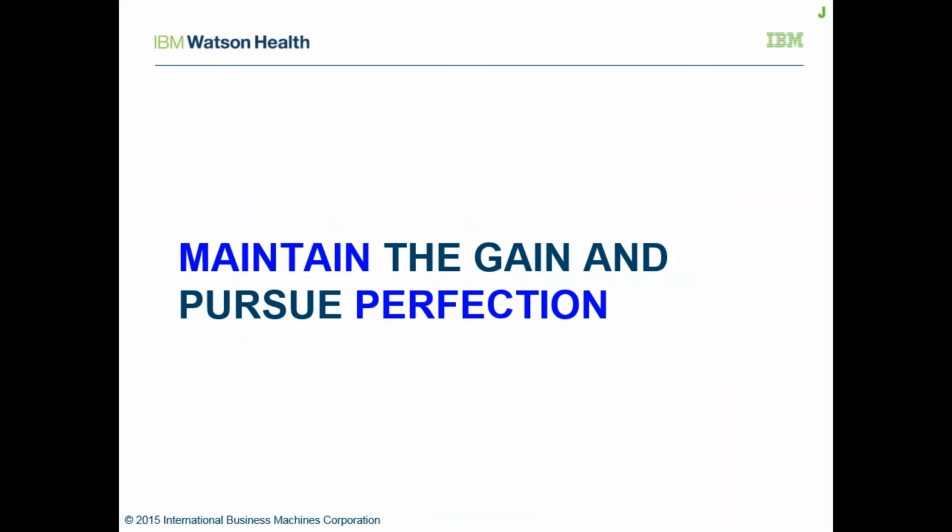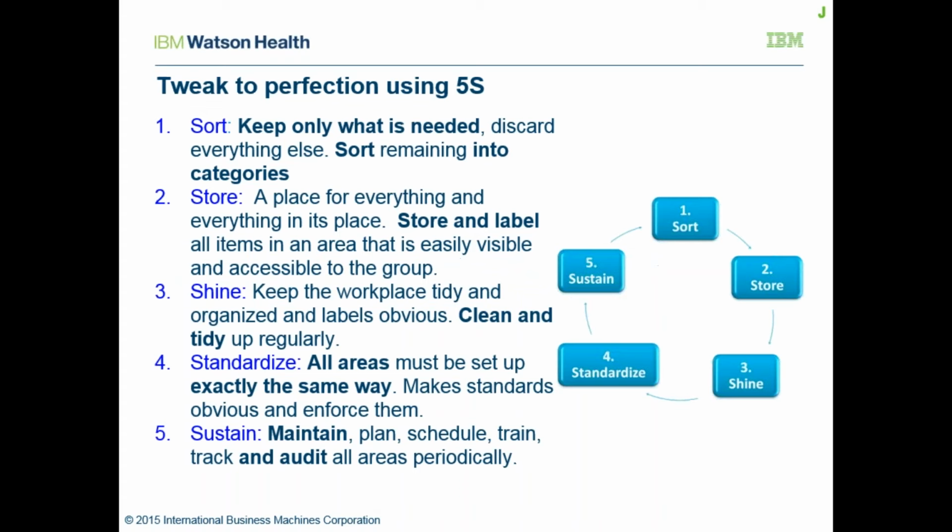Maintain the gain and pursue perfection. We use a process called 5S. You may be familiar with it. It's one of the top lean tools. It's a great tool and it can be done very quickly. There are five steps: sort, store, shine, standardize, and sustain.